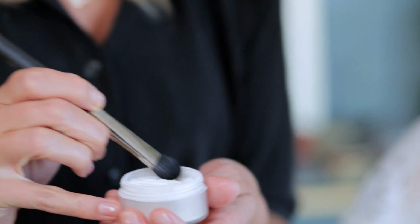Okay, and once we've concealed Claire's eyes, what we're gonna do is go ahead and set it with powder. So I've got a Laura Mercier setting powder that has a bit of a brightener, so it's great for under the eyes. Great.